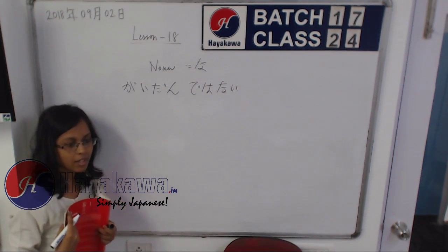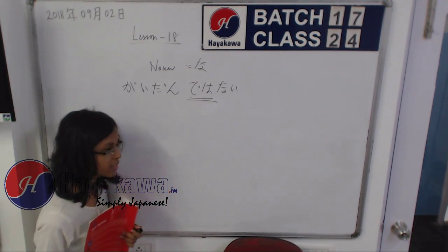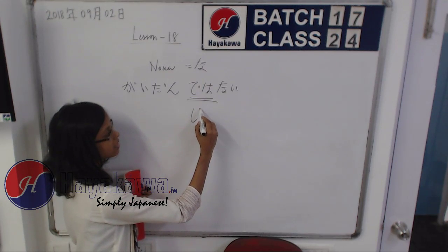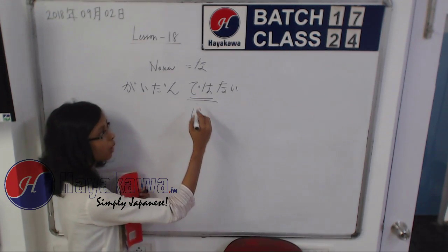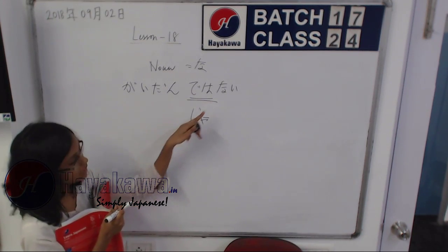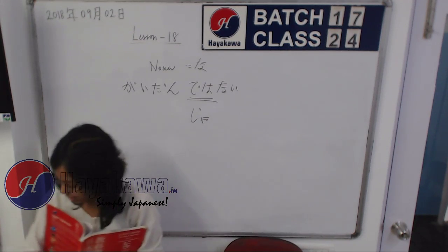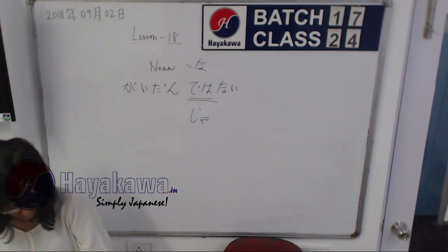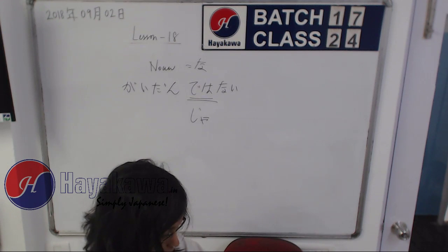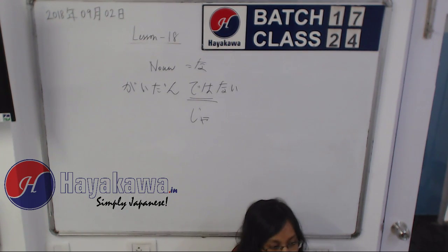Yeah, dewanai. Okay. So dewa, do you remember in your 16th lesson or something? There is an informal form for dewa itself, which is ja. So kaidan janai, right? Kaidan janai is not the stairs. So, kaidan janakute will be not the stairs. Instead of the stairs, elevator de ikimashou. Let's go via the elevator.